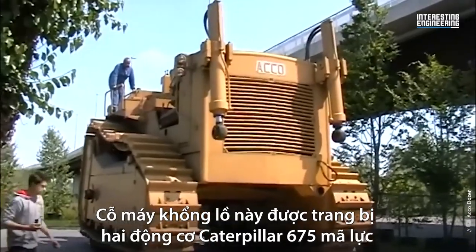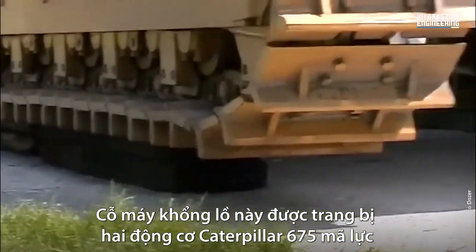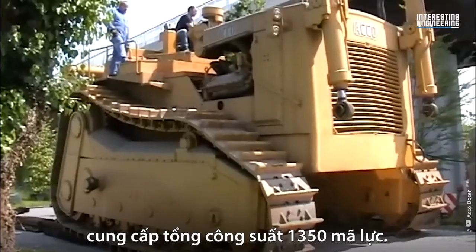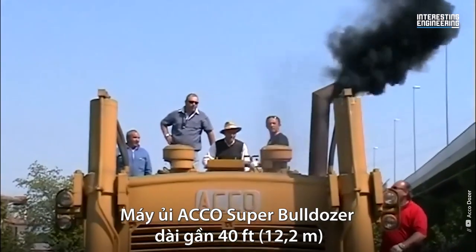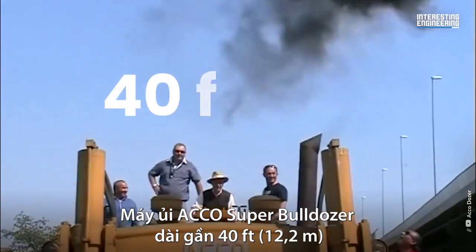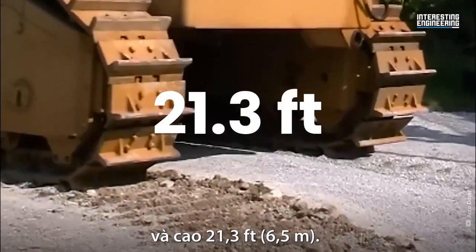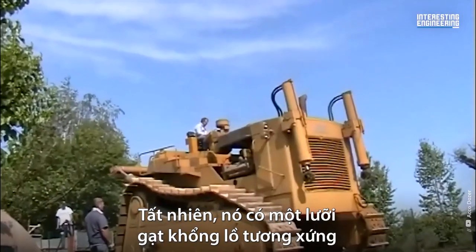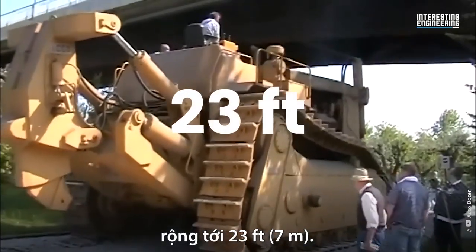This machine is powered by two 675 horsepower Caterpillar engines that deliver a total combined output of 1,350 horsepower. The Echo Super Bulldozer is almost 40 feet long, 22 feet wide, and 21.3 feet tall. Of course, it has a matching giant blade that is 23 feet wide.